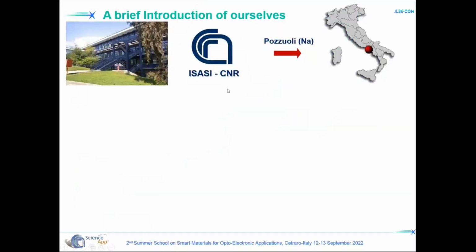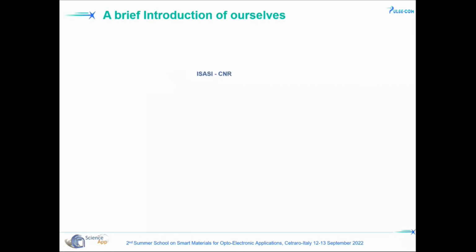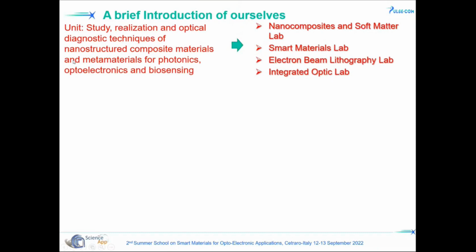Well, as a matter of fact, Massimo Ripa yesterday gave some information on my institute since he's a co-worker in my team. My institute, anyway, is located in the south of Italy, in Pozzuoli. And my unit focalizes on the study, realization, and optical characterization techniques of nanostructured composite materials, of metamaterials, photonic crystals, photonic quasicrystals, for application in photonics, optoelectronics, and biosensing. And all these activities are performed in 4 different labs in my institute, which are under our control.